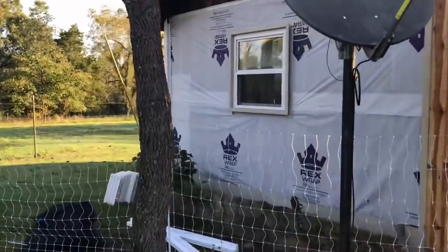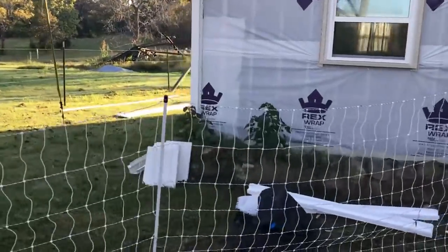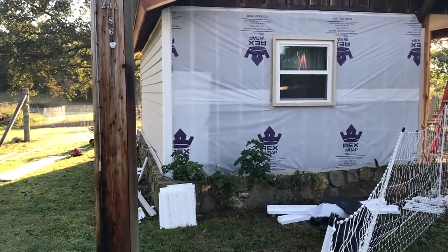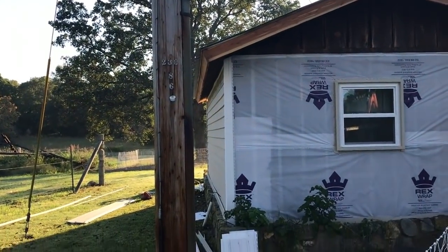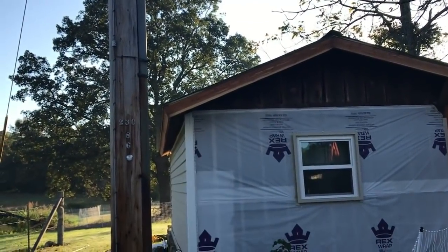Let's see what they did. And along the back, and all the siding on the back. I'll get a better view, I'll go around, but all the siding on the back except for the very tip tops is finished. And you can see we replaced all the rotten eaves with the cedar.